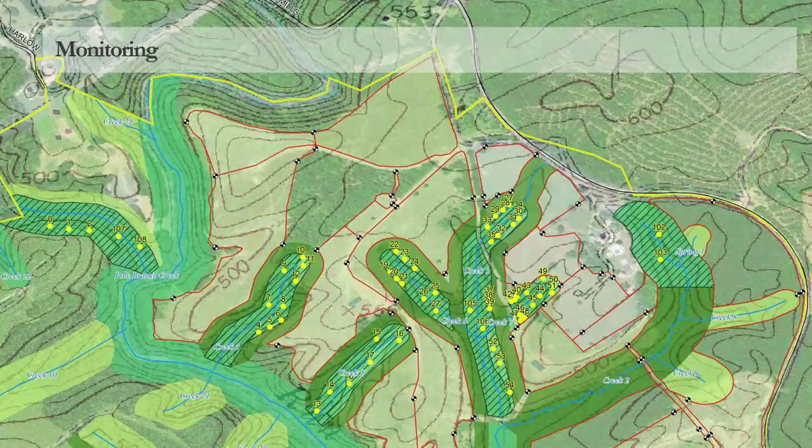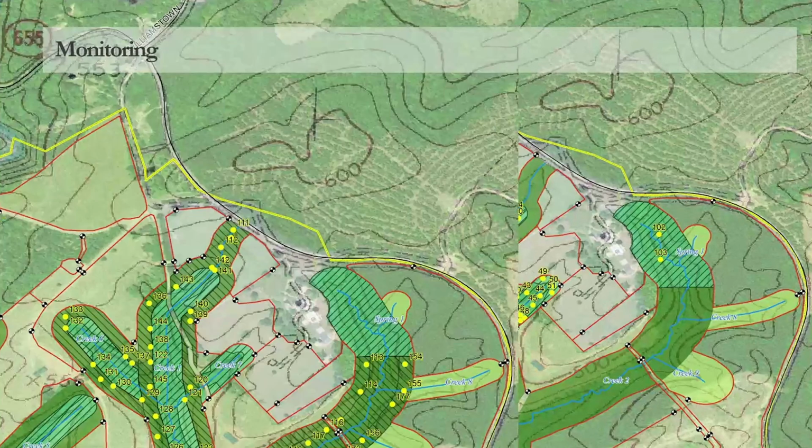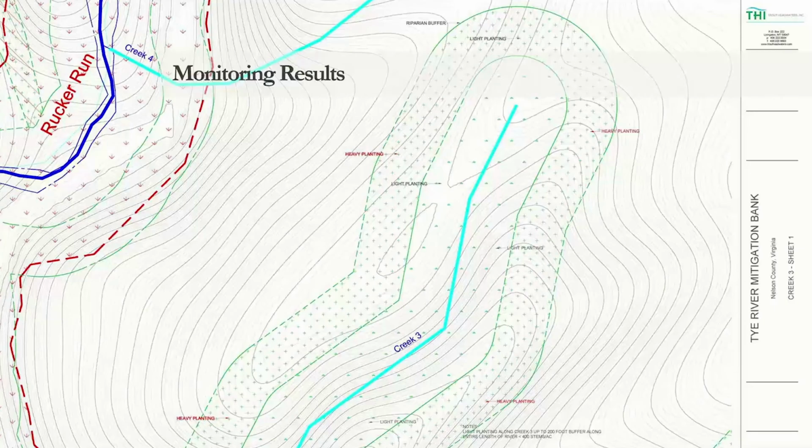Bank owner Shannon Tillman utilizes ArcExplorer in the field to plan, monitor, inspect, and maintain site access, implement livestock exclusion fence repair, and take many other site observations. To date, monitoring at Tye River, Trout Headwaters has collected, processed, analyzed, and reviewed more than 8,000 pieces of monitoring data to validate ecological performance metrics. And to date, the data shows us that we have exceeded performance criteria for the site.